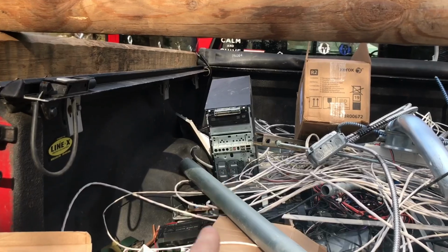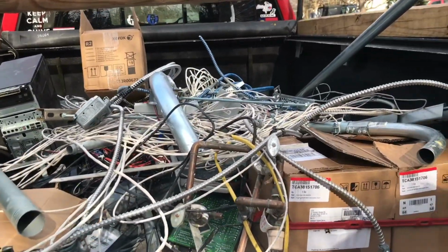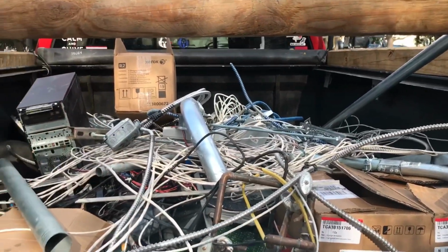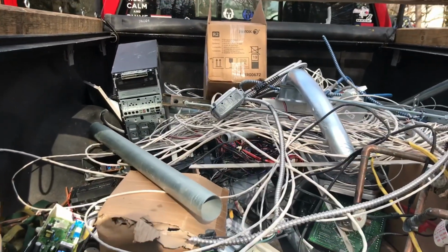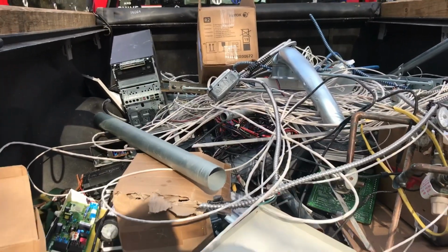There's my PC tower, and then the rest of this is just, as you can see, wire, metal. It's got a little bit of copper in there, a little bit of aluminum, but just a lot of stuff to sort through. There's definitely value in there scrap wise. It's just how much I want to micro scrap that.